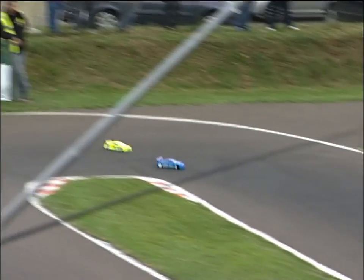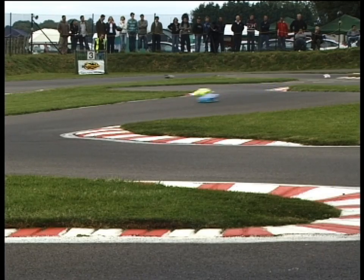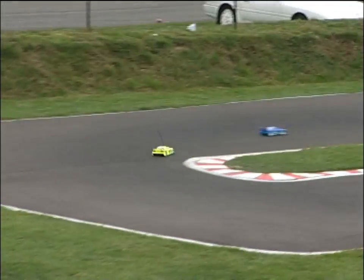That right kink before the hairpin, certainly a favourite of some of the drivers this weekend. Glenn Dorman really pressuring Stuart. Oh, well, he's made a mistake, gone too deep in the corner, and Dorman goes through. So that's a position made up. Can he hold on to it? He's not really getting away.